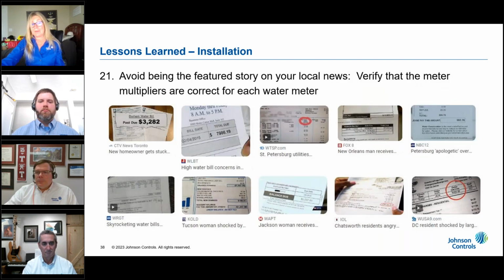If you don't want to become a featured story on your local news, it's a very good idea to verify that the meter multipliers are correct for each water meter. The media seems to love stories about account holders who are being overcharged by their water utility. So do your best to stay out of the news cycle by being diligent.